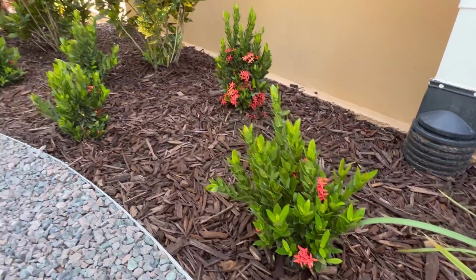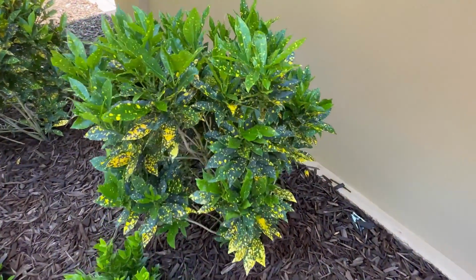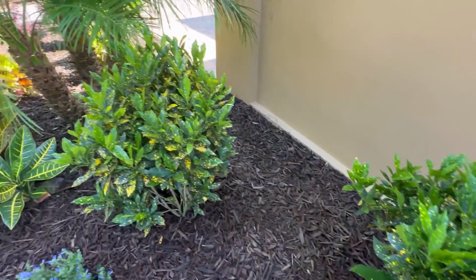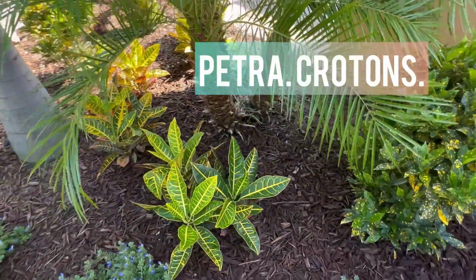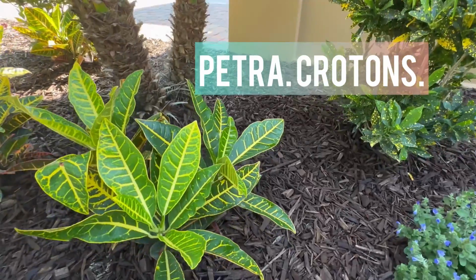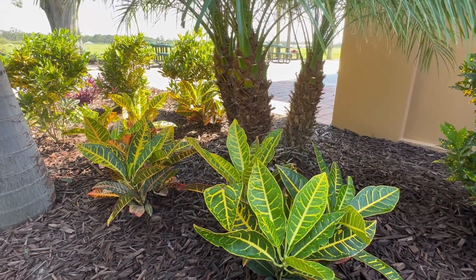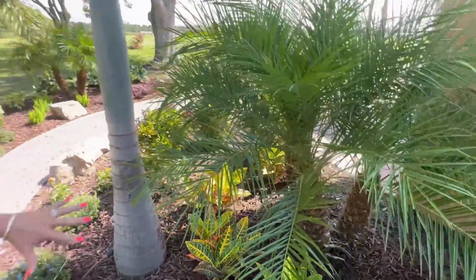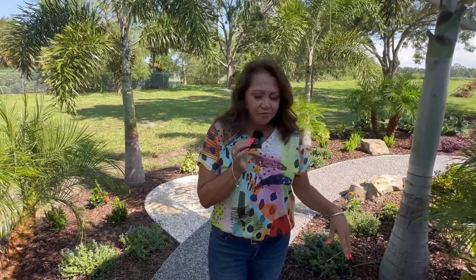And then, of course, gold dust crotons. You guys know how I feel about my gold dust crotons, especially in a slightly shady spot. I think they do a nice job. And these down here, instead of getting short and chunky like the gold dust crotons, these get tall and really, really grouped together as a nice little grouping. So I can plant 4 of them in a row. They will not turn into a hedge. They'll become a nice, thick, dense grouping there.